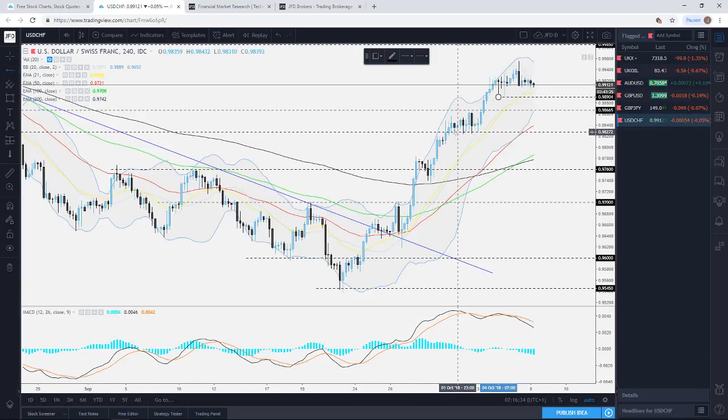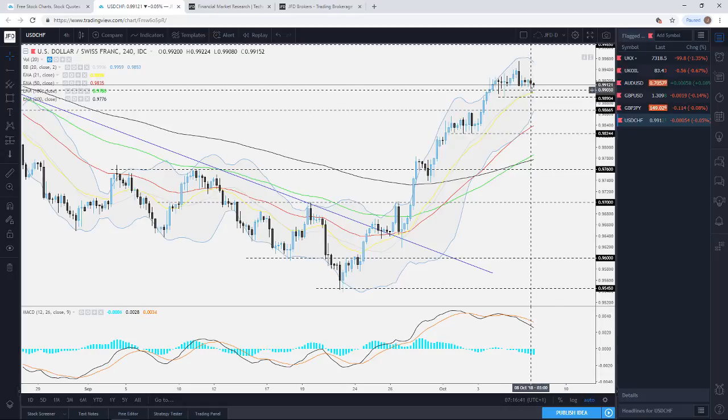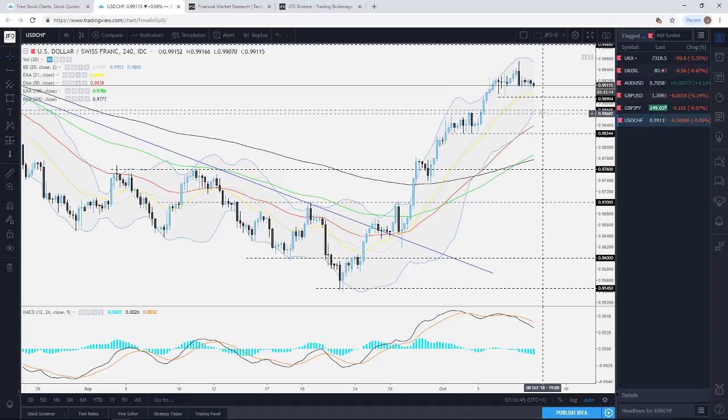There's actually a nice good potential area of support here. It could be seen around the 0.9825 zone, so approximately there. But of course, for that to happen, we would need to get a nice good break and a close below these two key support zones.